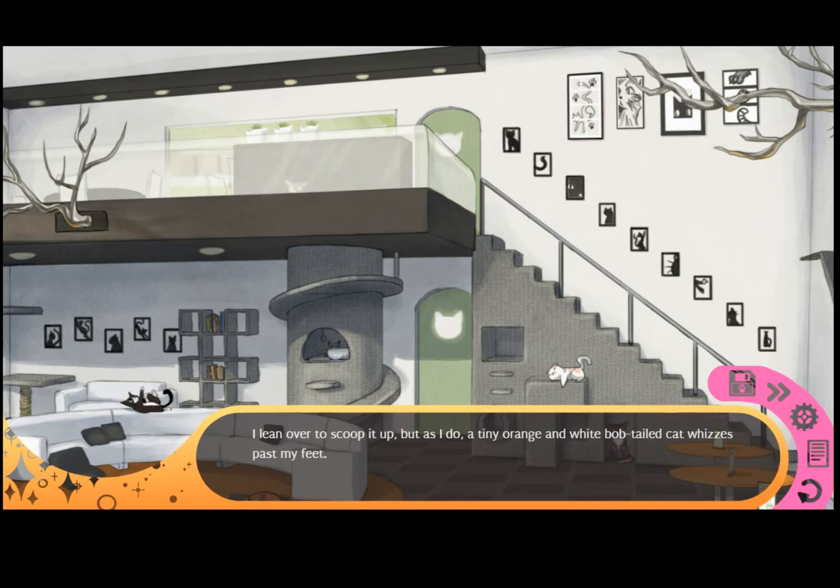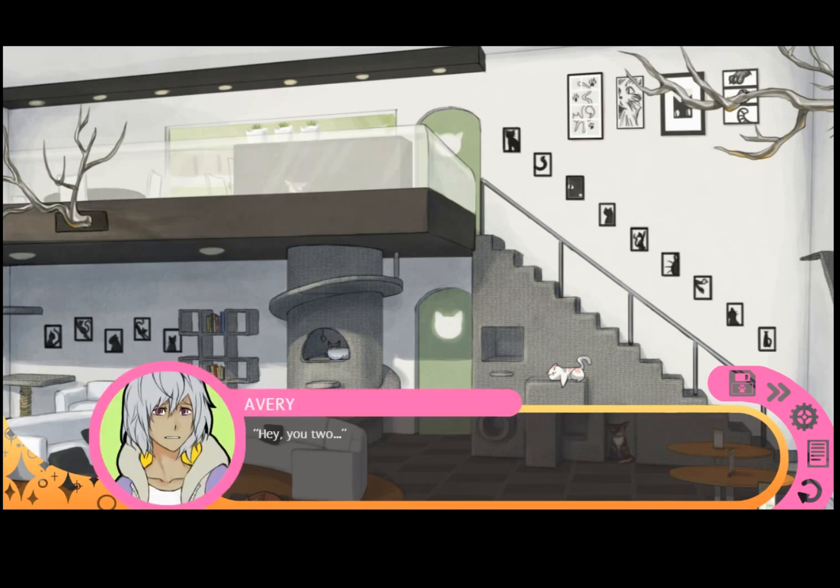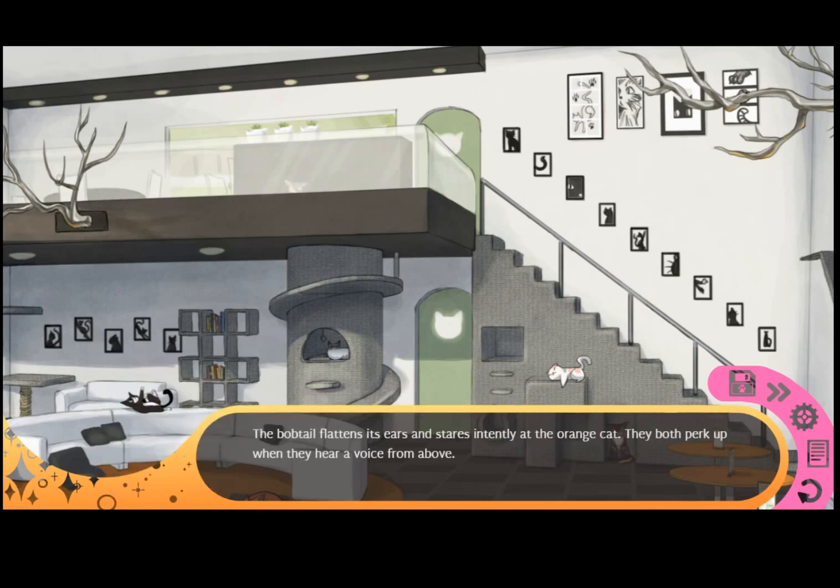I lean over to scoop it up, but as I do, a tiny orange and white bob-tailed cat whizzes past my feet. It stops on the step below the sleeping cat and then raises one paw and bats the other cat squarely on the forehead. The sleeping cat wakes up and hops to its feet. It looks angry. Reese, why you gotta be so rude? Am I gonna have to break up a cat fight? Hey, you two.